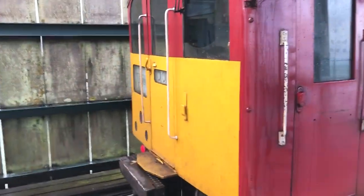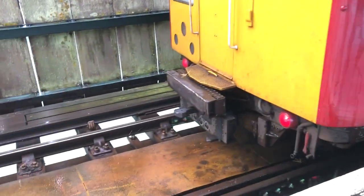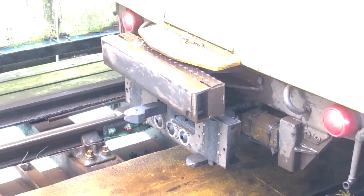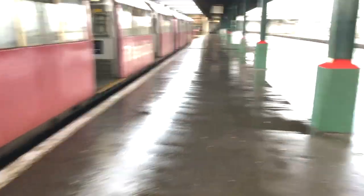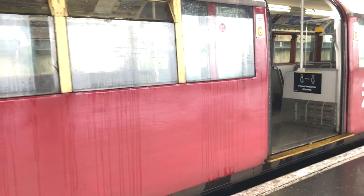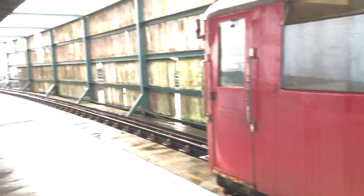Got the whistle and the cab, the tail lights. And then have you noticed the cup there? The cup thing is a bit weird. So I think I'm going to leave it there. Leave you with a shot of the train leaving.